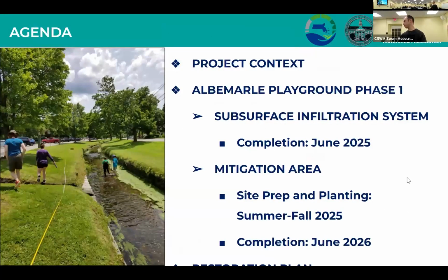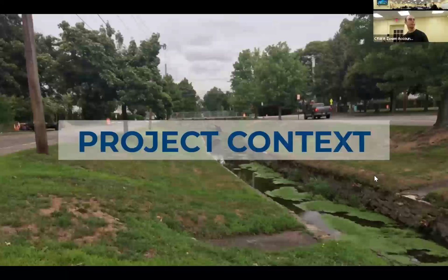So what we're going to talk about today, we're going to run through a little bit of the history of this project. How is it that the Cheesecake Brook we know today got its shape? What are we seeing? What aren't we seeing? And then we're going to give some updates on the project itself, looking at what's going into the ground in the next couple of years, reviewing a restoration plan that we worked on last year, and then giving some updates on what's next and what to stay tuned for.